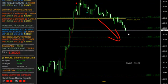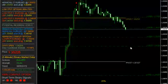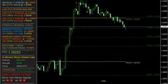There we go. We've broken through the 38.2% retracement. We're most likely going to keep retesting or continue down very sharply towards the 50%, making this an even more sure shot trade, of which there's only 2 minutes or 1 minute something seconds remaining. There's that retest at the 38.2% retracement level.